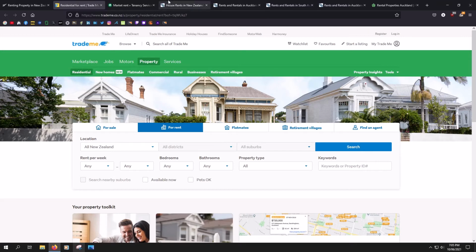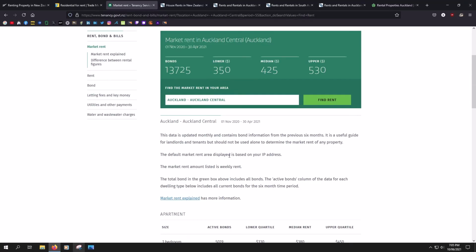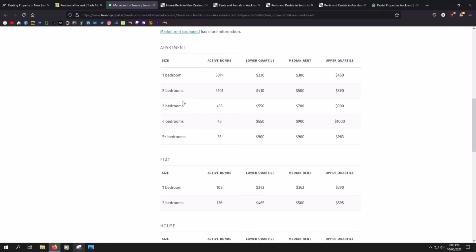Again, this website is by the government, so if you say, for example, Auckland Central, it will give you what the government thinks that region and area is worth for renting, in terms of how much you should pay. But keep in mind that landlords can set a price a little bit higher or a little bit lower than the recommendation. So just talk to your landlord beforehand about what the price is, things like that.